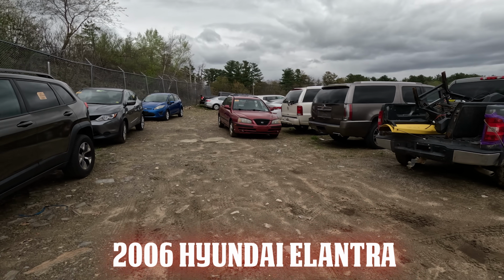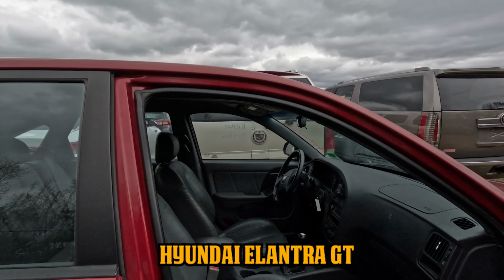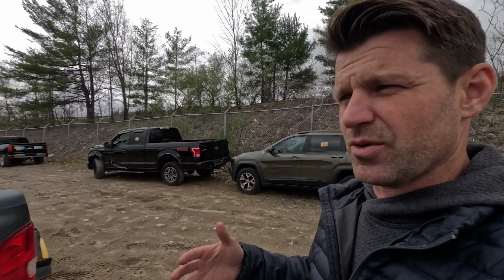That is a 2006 Hyundai Elantra with 204,000 miles. Now, I don't want to just buy a car. I want something that's somewhat interesting as well. I don't need to be buying and selling $1,000 cars. I'm just doing it because I like doing the videos. This Hyundai Elantra GT is a 5-speed standard transmission, which to be honest with you is kind of a bummer because although that's fun and I'd prefer to drive this car that way, it's really difficult for me to sell cars in this price range in standard transmissions because not a lot of people know how to drive standard transmissions anymore. That's a cool sticker.